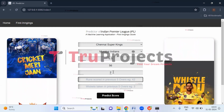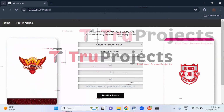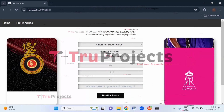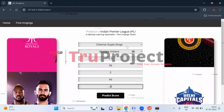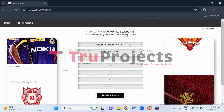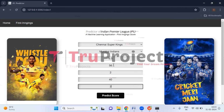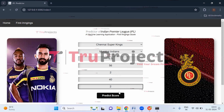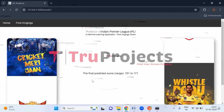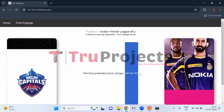Runs scored in previous 5 overs. The total runs scored by the batting team in the last 5 overs is 40. And the total number of wickets taken by the bowling team in the last 5 overs is 2. So here I have entered all the details. The batting team is Chennai Super Kings, bowling team is Mumbai Indians. Overs 6.5, runs 56, wickets 2. Runs in the previous 5 overs is 40, and the wickets taken in the previous 5 overs is 2. Now click on predict score button. Here we can see the final predicted score range, that is 151 to 171.